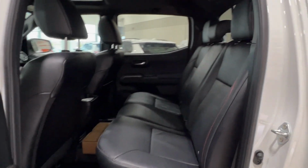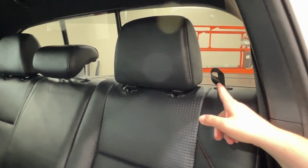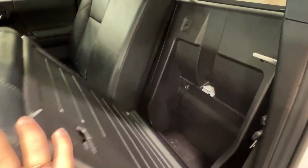Inside, the interior upholstery is the black leatherette Softex. Has this texturing as well as some bread stitching for a little bit of contrast. If you look up top, you'll find this little strap next to both the rear driver's side headrest and the middle headrest. If you reach up and release those, it will then give you access to all of the storage space you have in behind your seats.